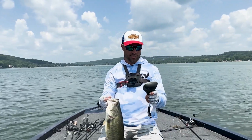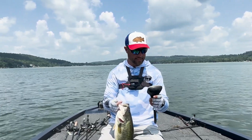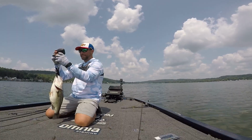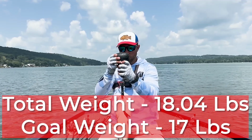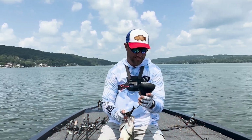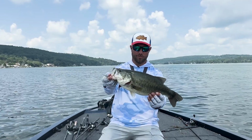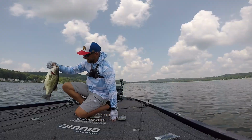Dude, I knew as soon as I set the hook, because I was not moving it, I could feel his head just down there boogieing all over the place. That's the biggest one. Ended on the biggest one. That is awesome, dude. Let's go. 4.29 replaces a 2.97, which gives us 18 pounds, baby. 18.09. Oh my gosh, look at that beast. Gosh, what a beautiful fish, dude. Tell me that thing's not beautiful. Gosh, what a beast.